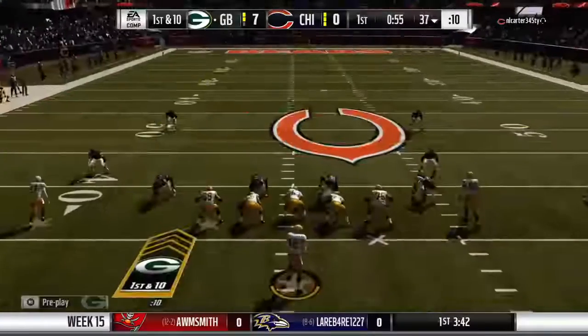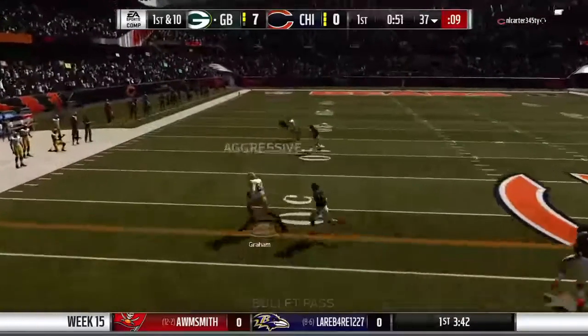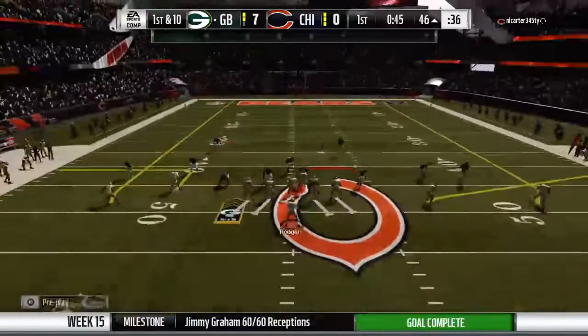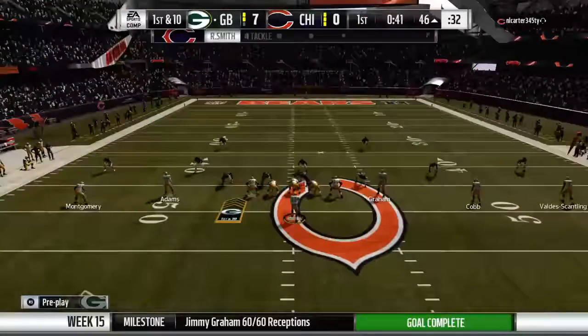Throwing on 1st down is Rodgers. And left side here, it's Graham. And he'll be taken down, but not before he gets into enemy territory. 17 more yards on that one as they keep the drive rolling.